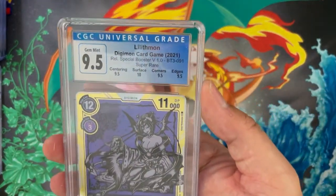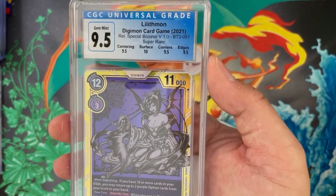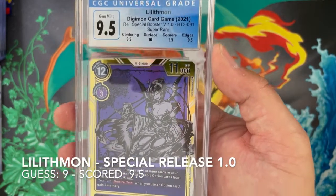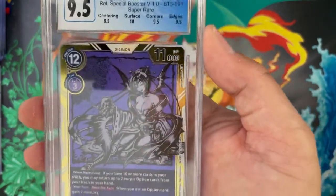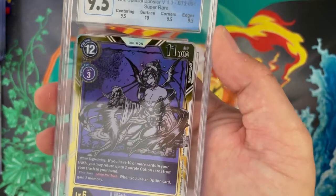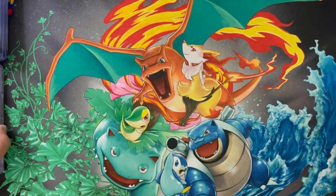9.5. Okay, we scored this higher than the Black Wargreymon because of the surface, and everything else is 9.5. This is a solid card. I'm pretty sure people will want to pay for this or buy it. I'm going to keep it for now, but if anyone is interested, here you go. 9.5 Lilithmon alternate art. Next up, we have, I don't remember, Arcanine.